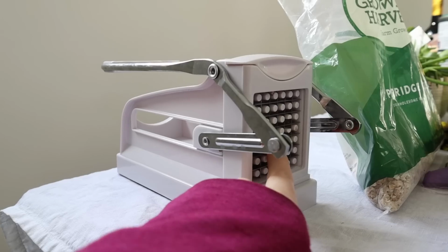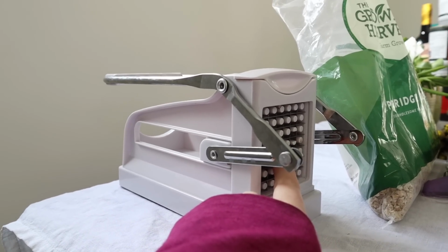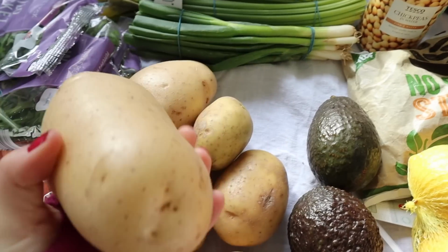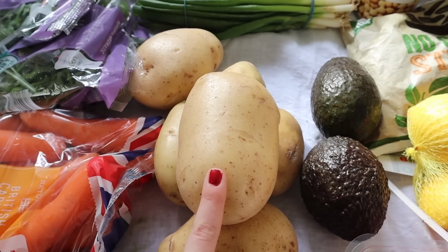I put them in the oven with a little bit of vegetable fat, some salt, and they're in the oven for 25 minutes. I will link this below because I cannot recommend this enough. But I will also use the biggest potato I have here and make a jacket potato dinner. So Lawrence and I will have half this potato each.